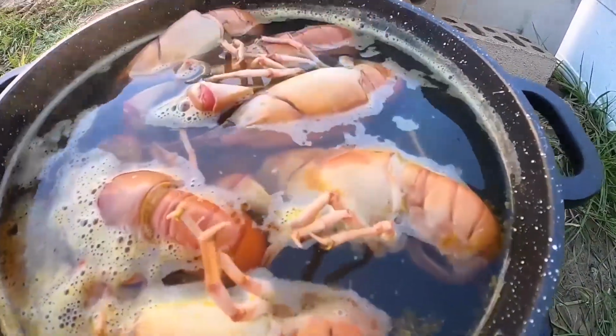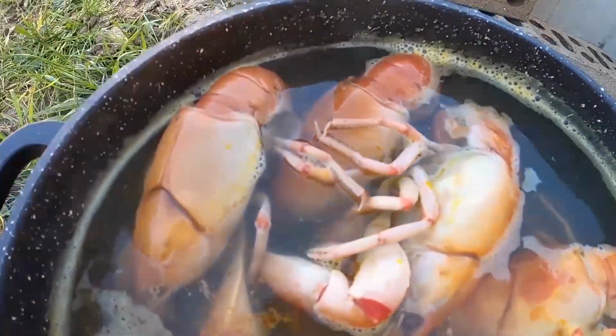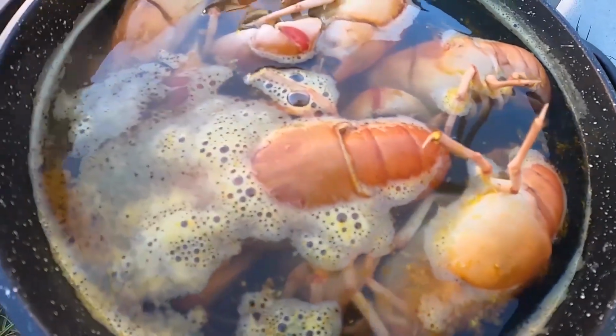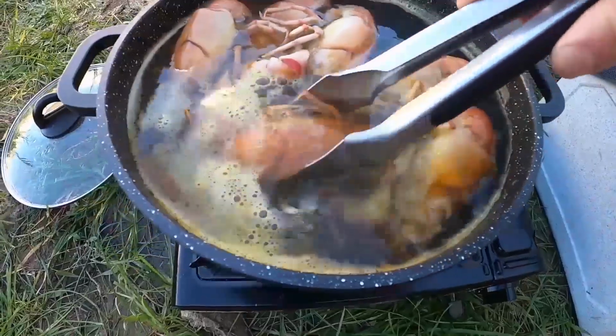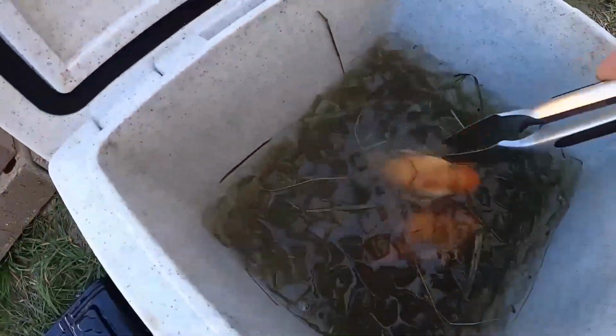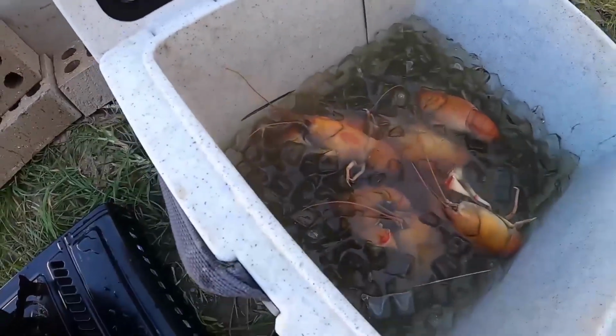See this? How good do they look? Right now I'm going to take them out, dunk them straight into the water to stop the cooking process immediately. Oh, they smell unreal. There they are. So I'll give them a few minutes in there to cool down properly. And then yeah, time to rip into these.